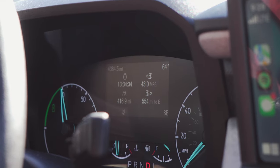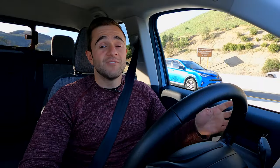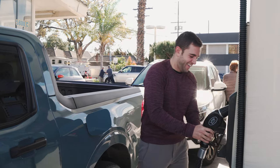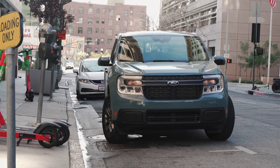A good commuter car has to work every day without doing anything to annoy you in the process. I've driven this Maverick all over LA this week, and in most cases, it's been an absolute rock star. Over 41 miles to the gallon combined from a hybrid engine that's both refined and super easy to get used to. With gas prices the way they are at the moment, this is a huge perk of the Maverick that it's this economical.